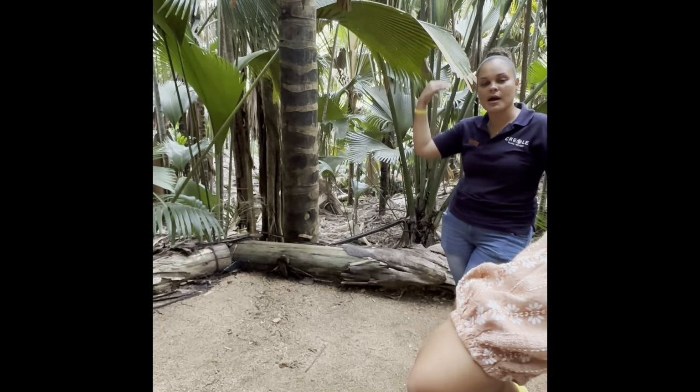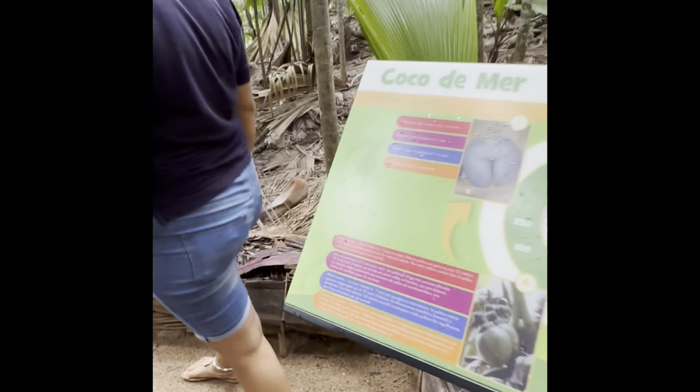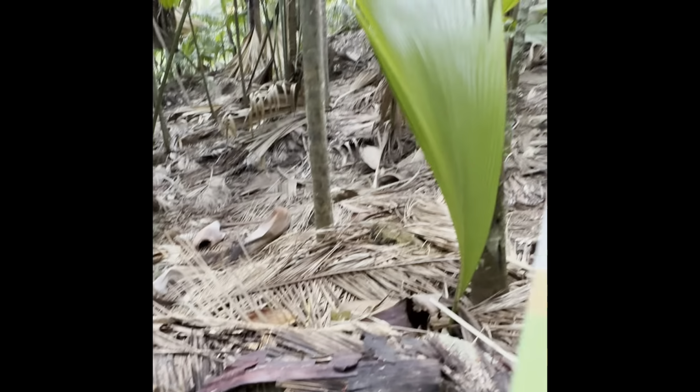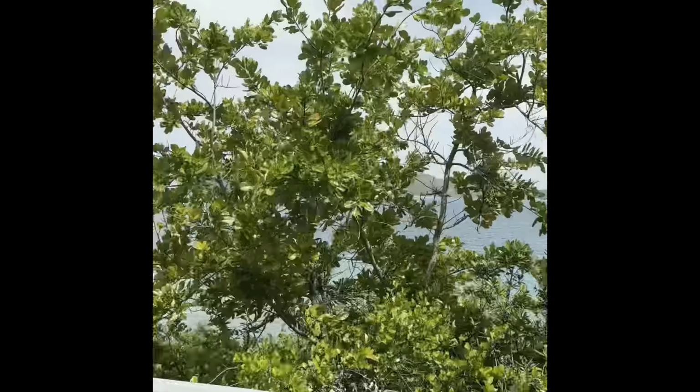So apparently there's nothing dangerous here. No spiders, no snakes. There's some friendly, a small crocodile. It's a baby. So no wild animals, only reptiles and the turtles. Friendly island.